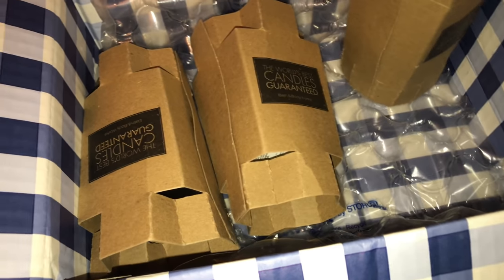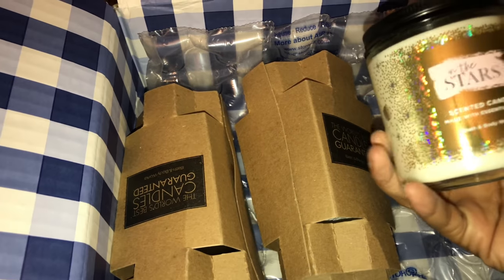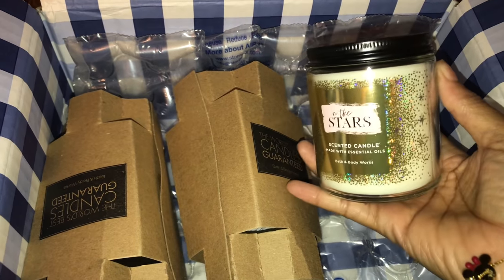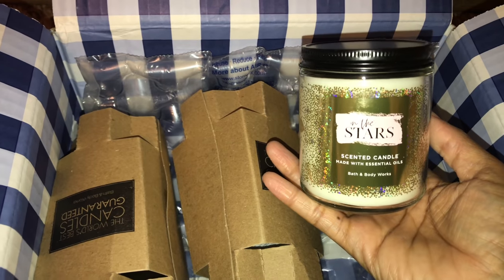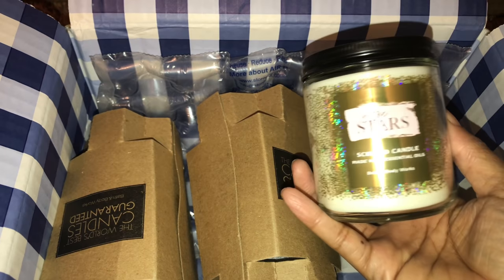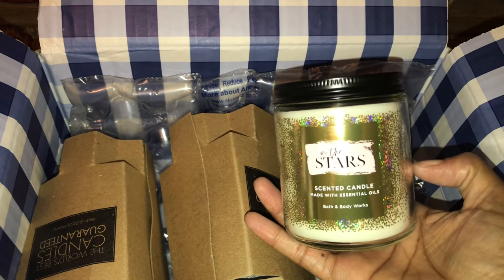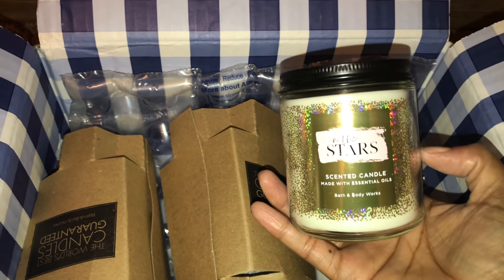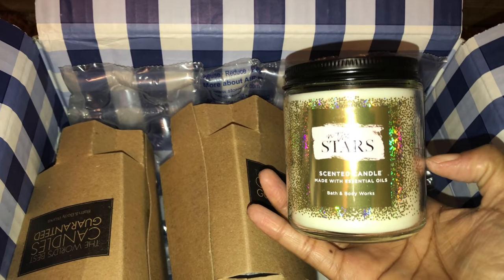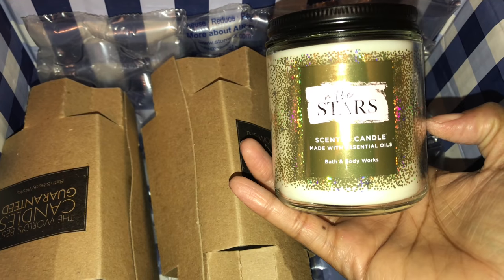Okay, and these are 1 week candles. And I decided to pick up the scent In the Stars. I have it in a gift form in the body care, and I really do like the scent, so I wanted to try it in their 1 weeks. I didn't know that they actually had this scent in the 1 week, so I was online one day and I saw that these were available, so I decided to pick them up. And these were $6 each.